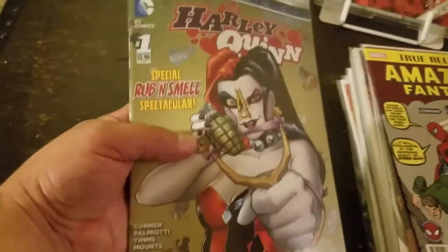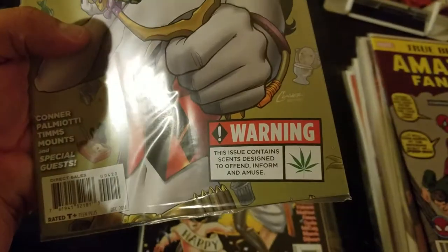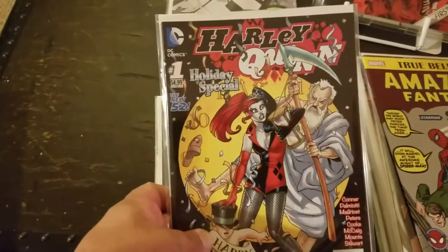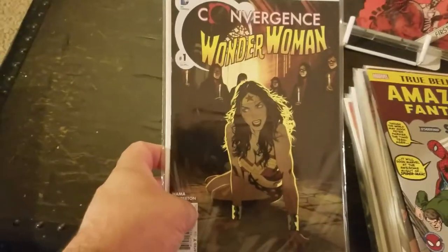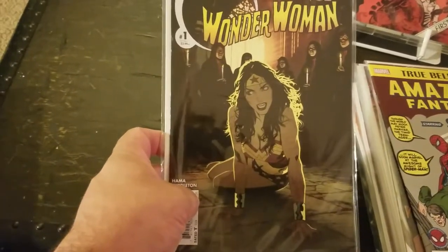This is kind of cool. This is the Rub and Smell Spectacular. Alright. Harley Quinn Holiday Special. That's special. Convergence, first cover. Looks kind of Hughesian, but it's not.